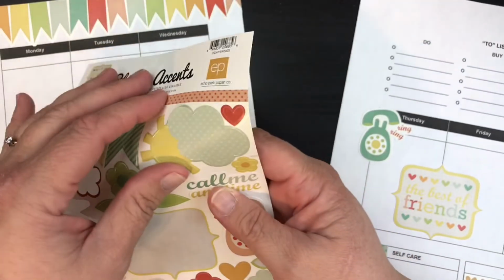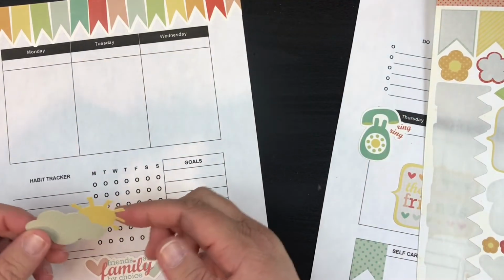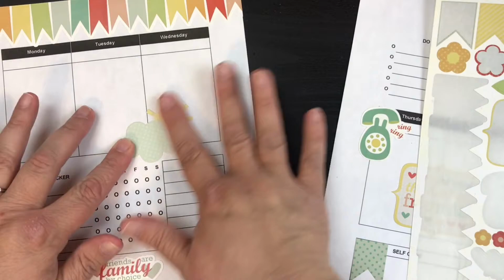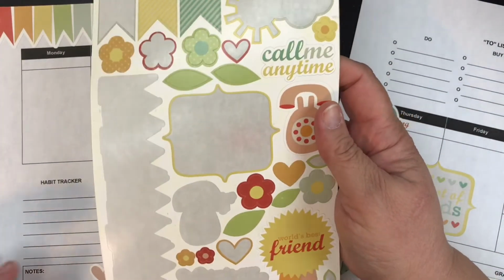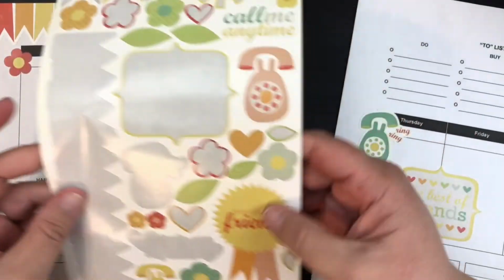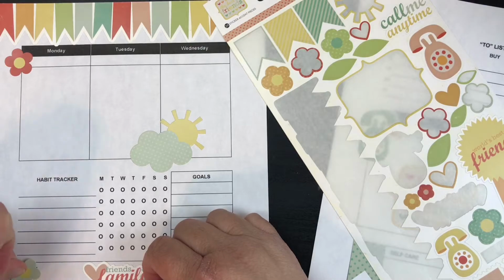And then look at this little guy. That's super cute. Ooh. I'll go right there. And then we are going to put some random flowers here and there. I'm going to cover up these notes this time.